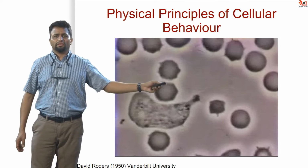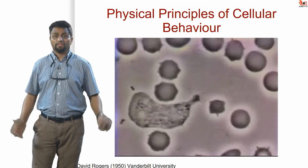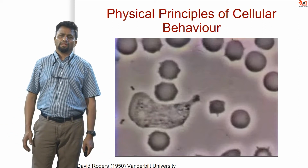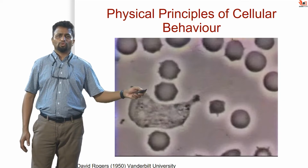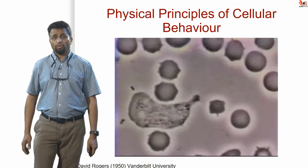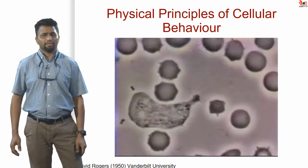What you are looking at here are red blood cells. This is a neutrophil, a type of white blood cell. And these little guys here, they are bacteria. They are Staphylococcus aureus bacteria, which ordinarily, if they were in your blood, you would be in trouble. There would be septicemia of some kind.